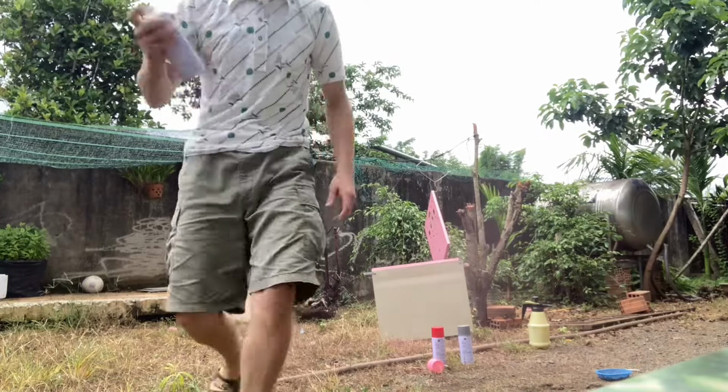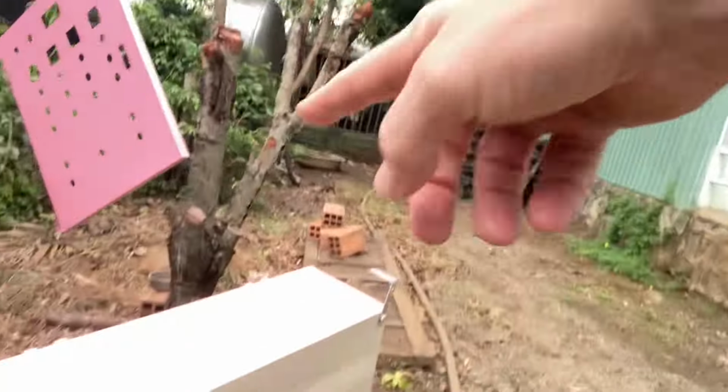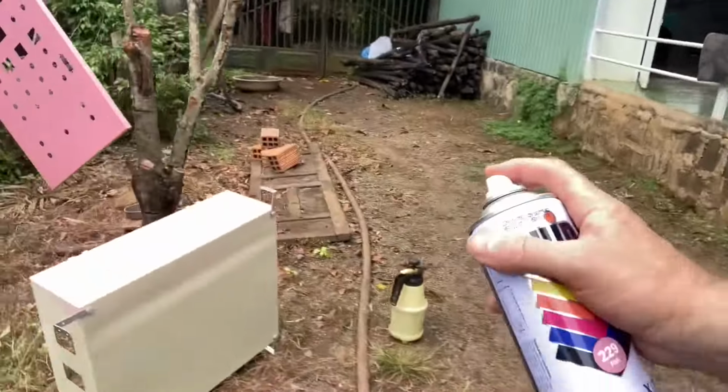Looks awesome. Okay, that's pretty good so far. Let's just have a quick look. Show you how I've done so far. Okay, that's pretty clear, looks quite even. Maybe down there needs a little bit more, so let's get the spray can and see what I can do.